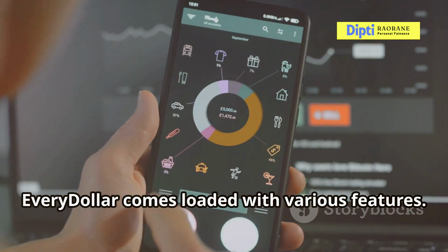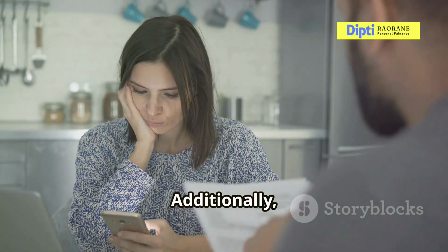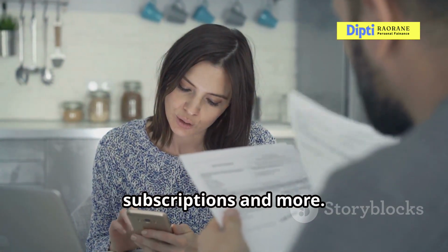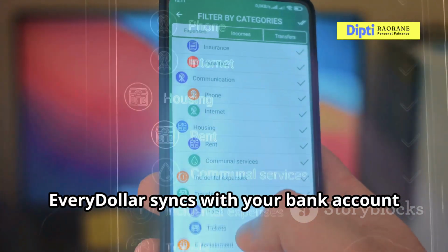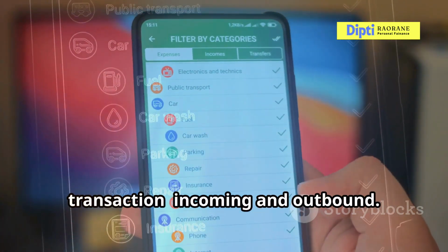EveryDollar comes loaded with various features. It allows you to set a budget under various heads. Additionally, it allows you to set due dates for various bills such as electricity, subscriptions, and more. You can also set up a savings fund free through their app. EveryDollar syncs with your bank account and does real-time tracking of each transaction, incoming and outbound.